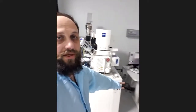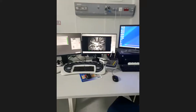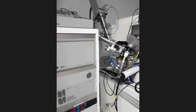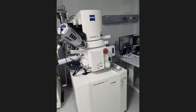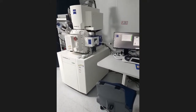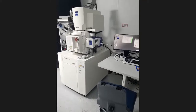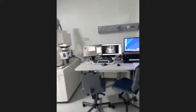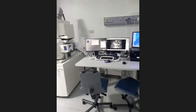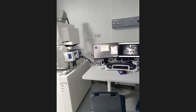And we have a big scanning electron microscope. One moment, please. I will switch video. So this is the main scanning electron microscope. This model is one of the best models around the world. Okay, just a few minutes and I will explain all of your questions.